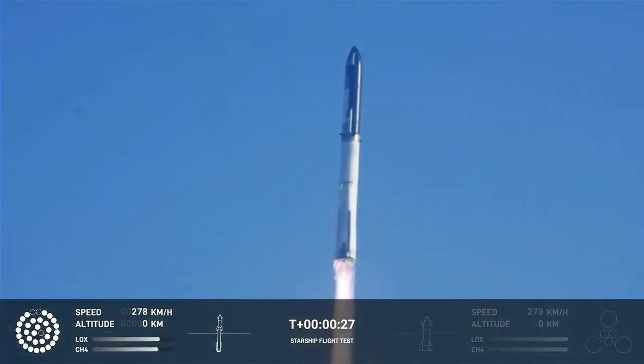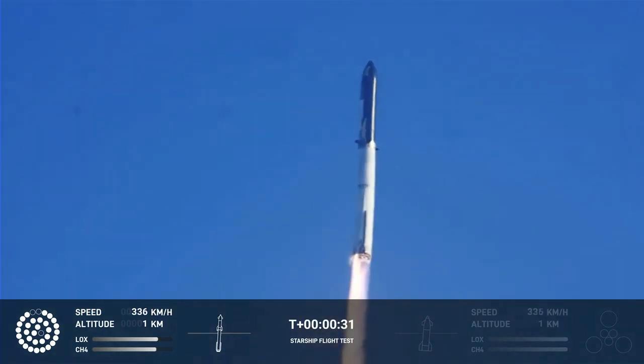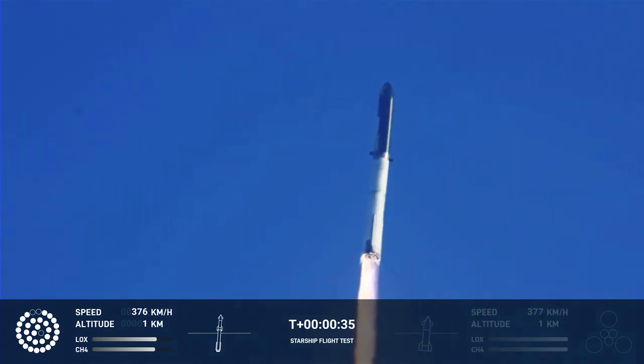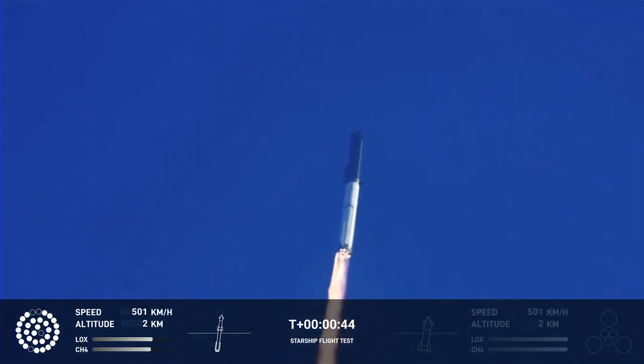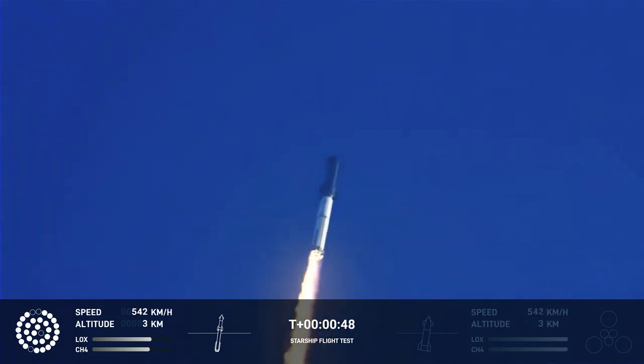Raptor chamber pressure is nominal. T-plus 33 seconds into the test flight of the inaugural Starship vehicle. Tower cleared, we're into pitch over. Propulsion reports first stage engines nominal. What a sight from the ground cameras at Starbase. We're flying at twice the thrust of the Saturn V heading to space.